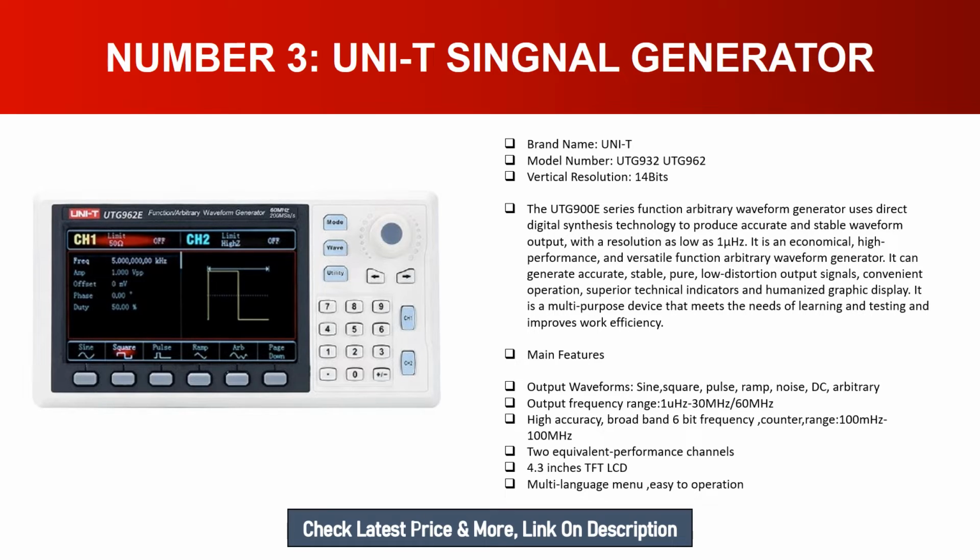Main features: output waveforms, sine, square, pulse, ramp, noise, DC, arbitrary, output frequency range 1 uHz to 30 MHz/60 MHz, high accuracy, broadband 6-bit frequency counter, range 100 MHz, 2 equivalent performance channels, 4.3 inches TFT LCD, multi-language menu, easy to operation.